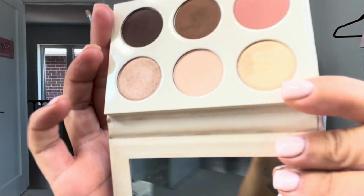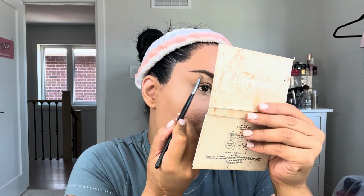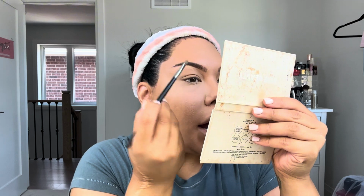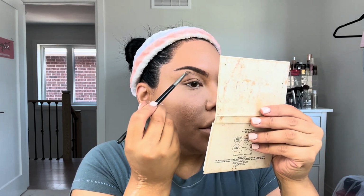So I'm just going to go in with something that looks a little bit like a pale gold. And as you can see, I put that on my brow bone because when you're taking pictures, you just want it to hit you from that angle. Now don't go all the way in, just about the last three quarters of your brow bone. You're just going to go ahead and do that.